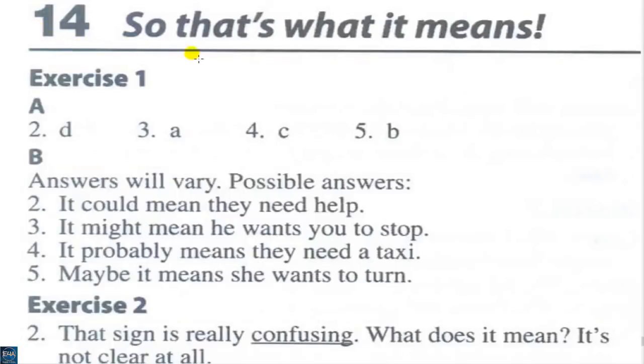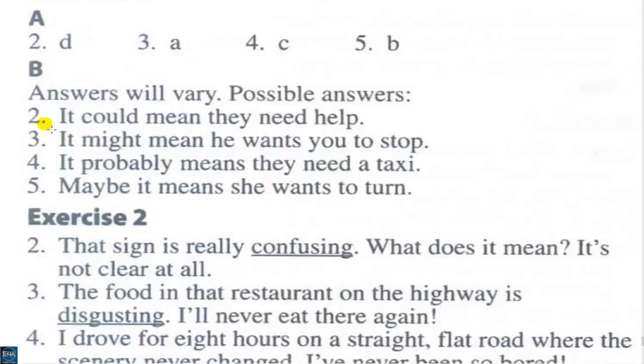Unit 14. Exercise 1. A. 2. D. 3. A. 4. C. 5. B. B. Answers will vary. Possible answers. 2. It could mean they need help. 3. It might mean he wants you to stop. 4. It probably means they need a taxi. 5. Maybe it means she wants to turn.